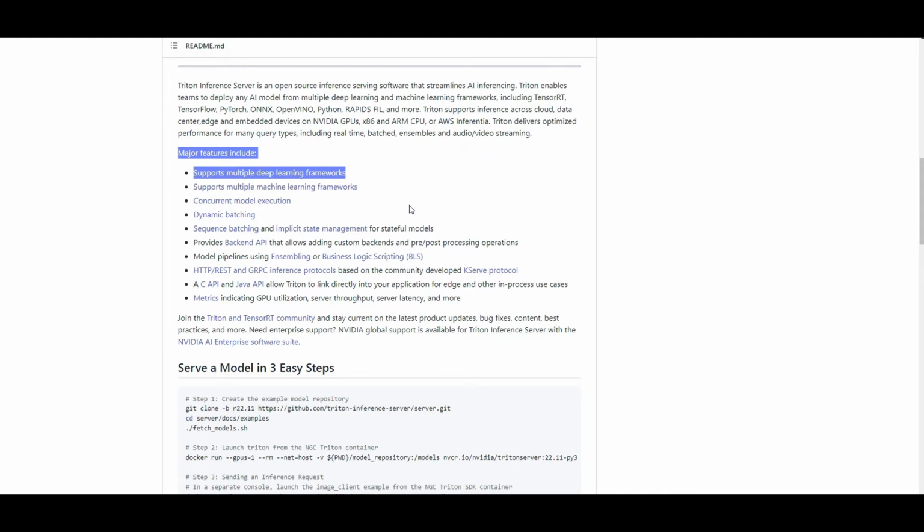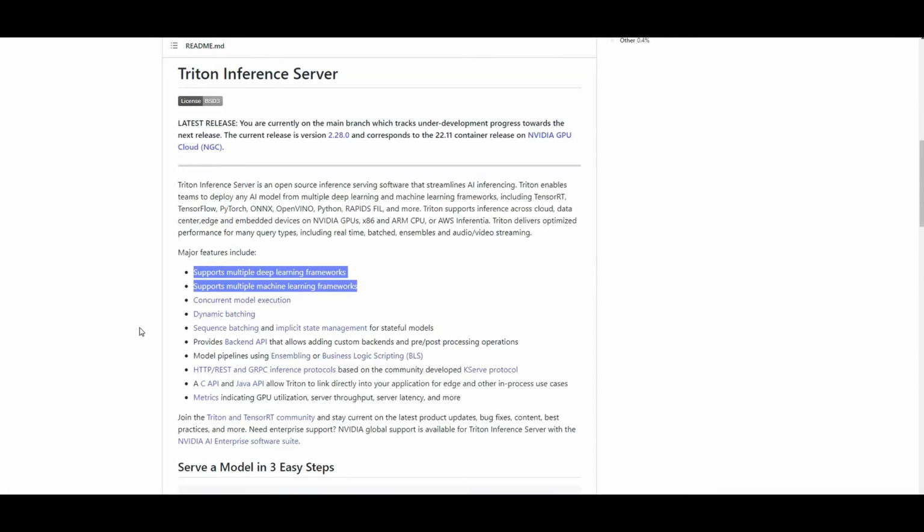I already talked about low latency and high throughput, which can be achieved by dynamic batching and concurrent model execution. These are the two main features that Triton is offering, plus some others that I already explained, like supporting multiple deep learning and machine learning frameworks. You can have some sort of sequence batching, different types of backend API. Both HTTP and gRPC protocols are supported for inferencing to call the model, and lots more. You can check that out. But let's focus on the main two that support low latency and high throughput, which are concurrent model execution and dynamic batching. So let's start with the first one.